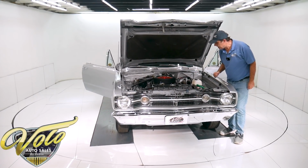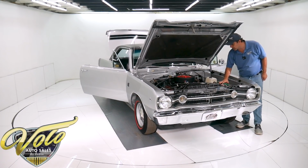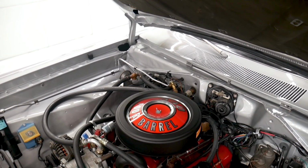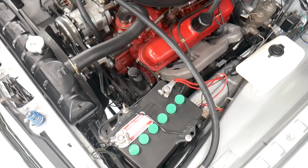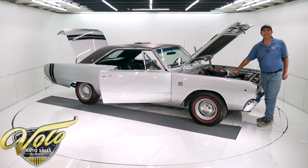So we have power steering. We have a reproduction Mopar battery bolted down properly. The clutch fan's new. The shroud, the radiator, the cap, all of that's in excellent shape. Squirters are hooked up. It has hood insulation. The air conditioning is ice cold.